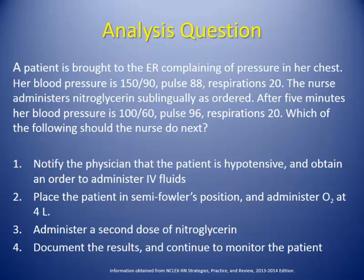Now we need to read and analyze each answer choice. The first says notify the physician that the patient is hypotensive and obtain an order to administer IV fluids. We wouldn't do this because the patient isn't hypotensive. 100/60 is within normal limits, so we can eliminate this answer choice. The second is place the patient in semi-Fowler's position and administer oxygen at 4 liters. Again, the second set of vital signs that were taken are normal, so changing the patient's position and administering oxygen is unnecessary. We can eliminate this answer choice.